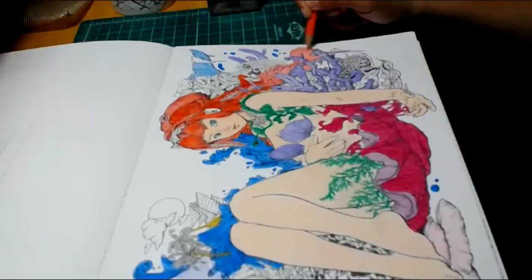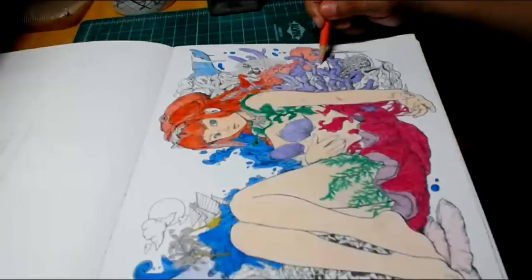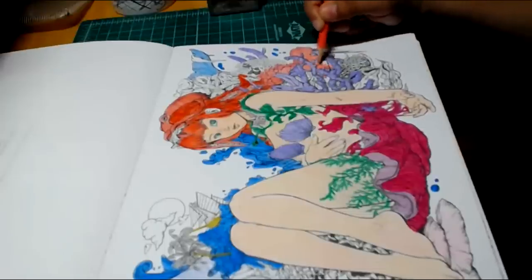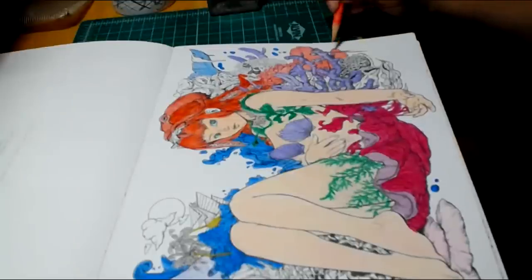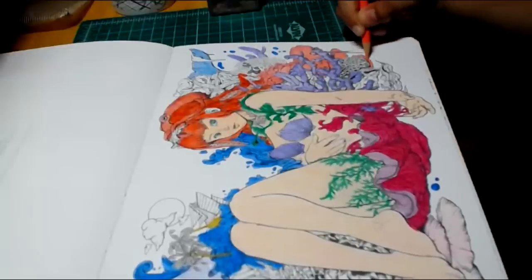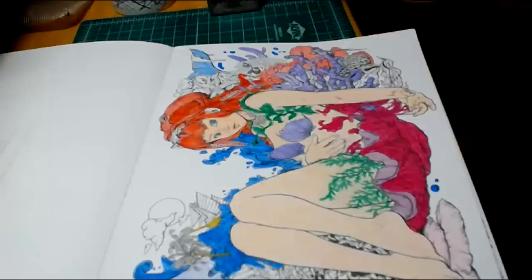And this is also Polychromos. I tell you guys, this book really, really loves pencils. For me, when I do this, I have to have an idea of what I want to do with it, because then I know what I'm doing with this book.